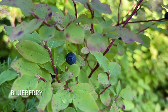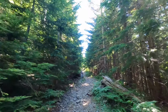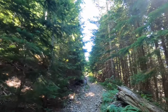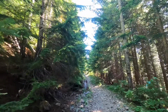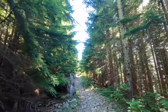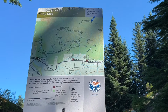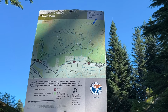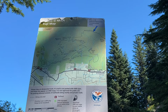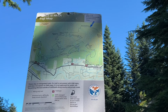Here's a variety of blueberry. The trail's turning to be a bit more rocky here with loose rocks. And we're going steady up again. Come to another map. We're definitely getting closer. This one's up a little high for me to see, but we're getting closer. Whew.